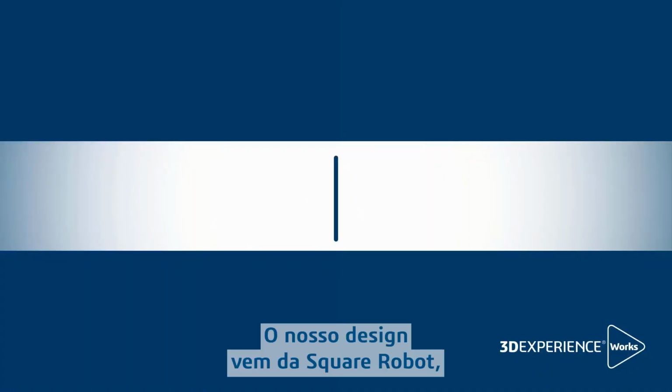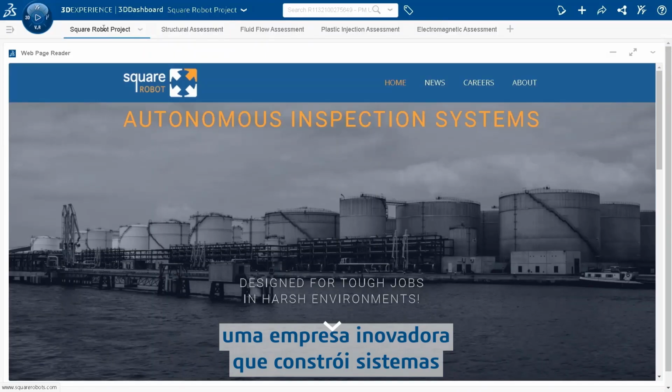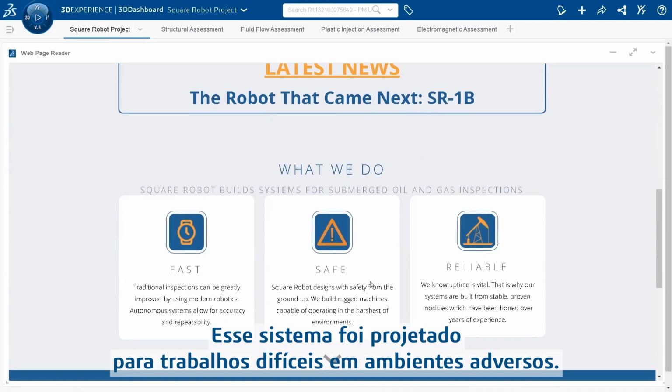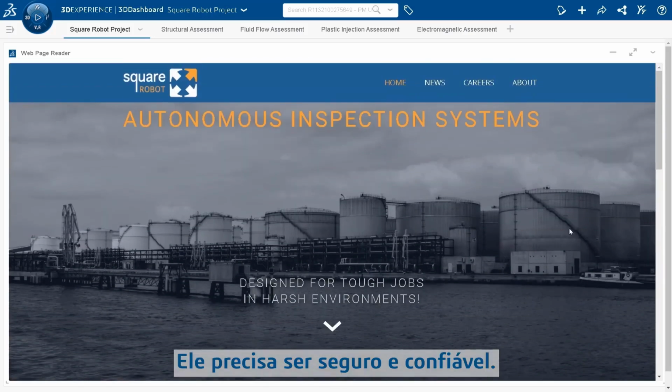Our design is coming from Square Robot, an innovative company building systems for submerged oil and gas inspections. Such a system is designed for tough jobs in harsh environments. It has to be safe and reliable.